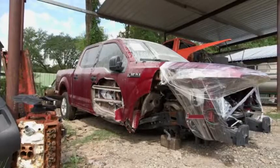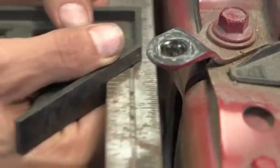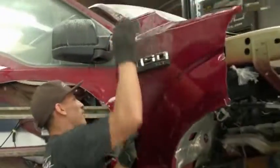Out of this. Out of this. It's out of whack. It's totally smashed in. This cord support piece, we got a big gap. We'll see what this thing can do.